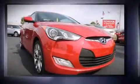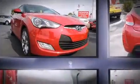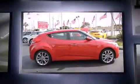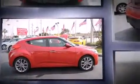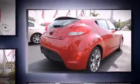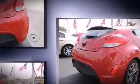Come test drive this 2014 Hyundai Veloster. With less than 20,000 miles on the odometer, this vehicle glistens in the crowded hatchback segment. Smooth gear shifts are achieved thanks to the efficient four-cylinder engine. And for added security, Dynamic Stability Control supplements the drivetrain.